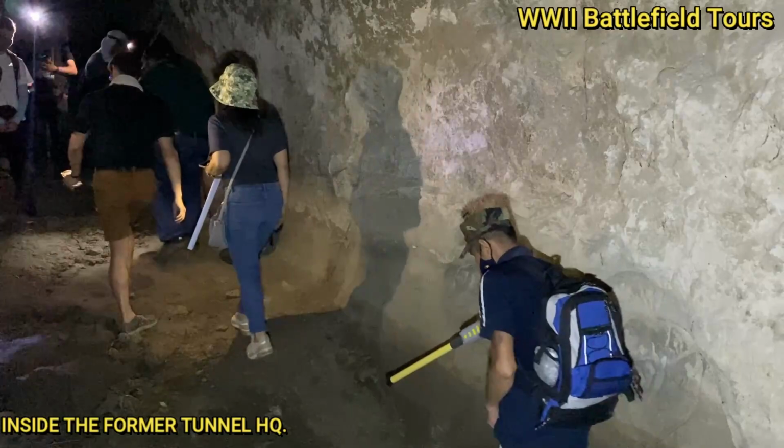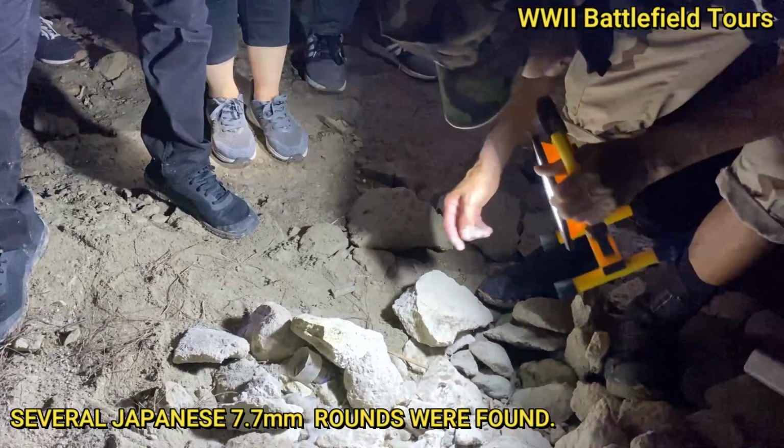the type 92 heavy machine gun, that's 7.7. Bullet casing, protected by metal detector.